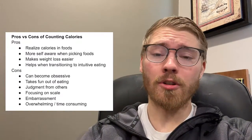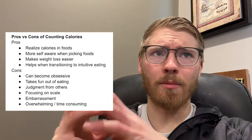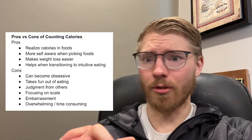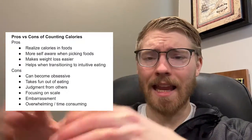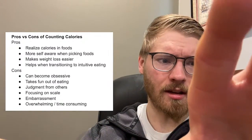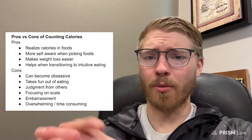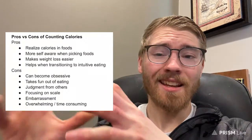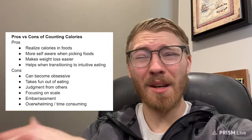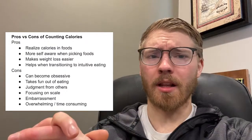Some cons, and there are some cons to calorie counting. Something that I dealt with personally is that you can become very obsessive with certain calories and just looking at everything as kind of a game, right? So you're at a birthday party, 200 calories in cake, 100 calories in my appetizers, 300 calories in this. And this is still something I struggle with, where I'm looking at everything kind of like a game. It can become very obsessive. So if you are somebody with obsessive tendencies, just realize maybe don't go super full force on this, but realize that it is something that happens.